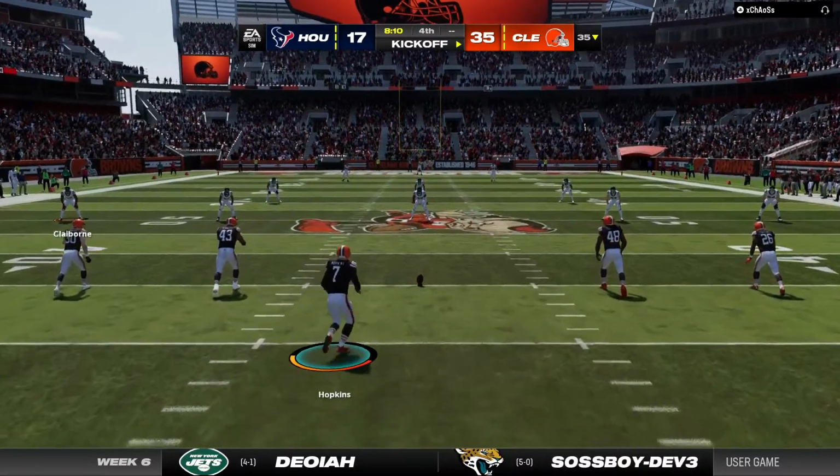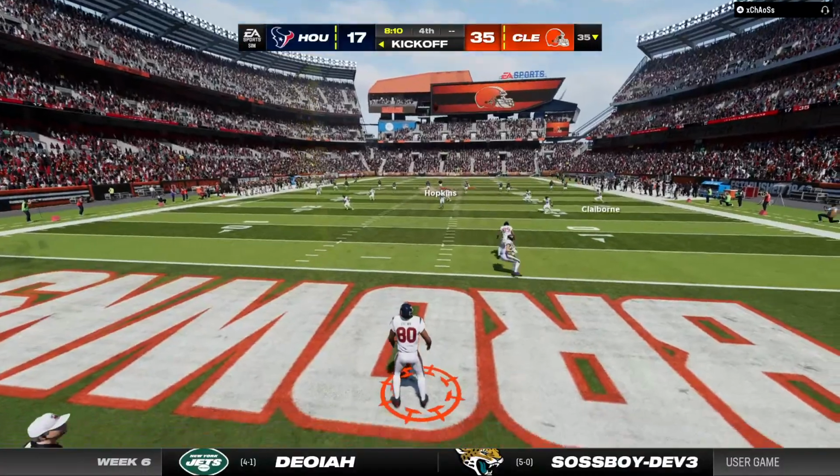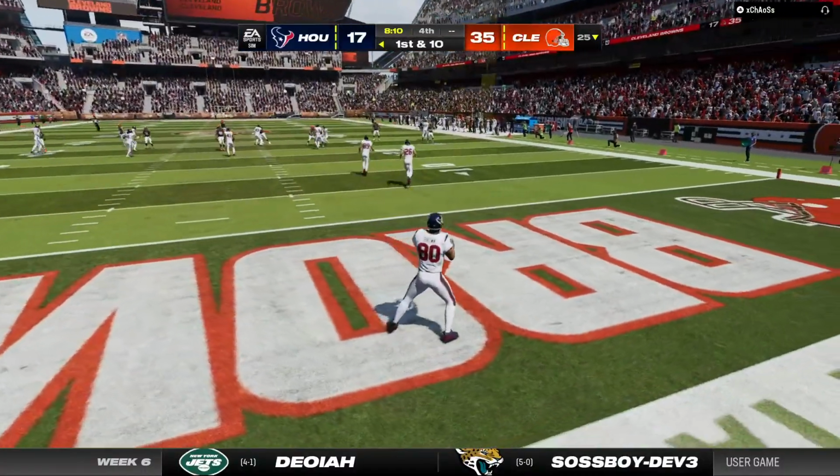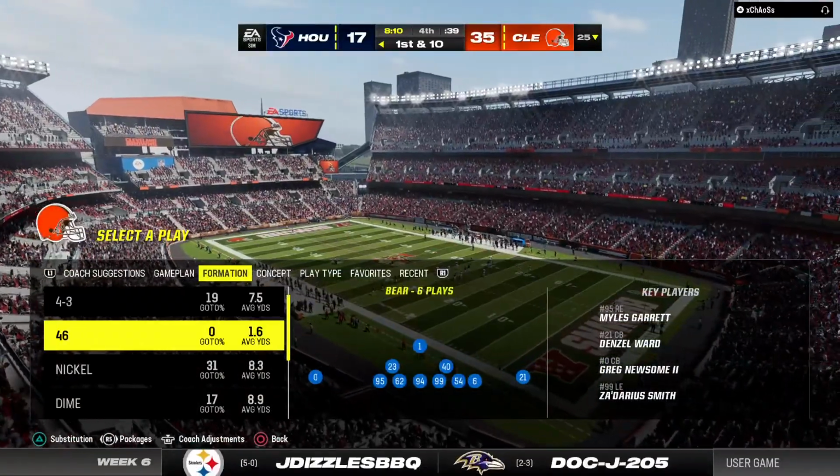Following the touchdown, Dustin Hopkins will kick it away. And this will not be brought out. It's a touchback. At their own 25-yard line.